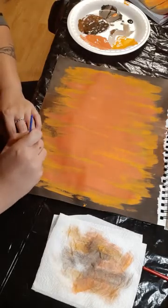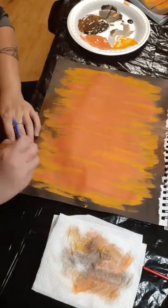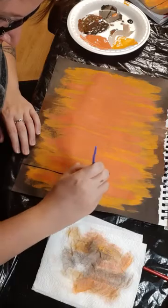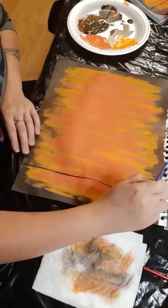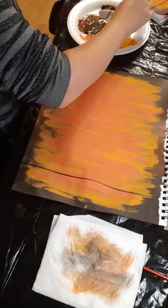Now, if you're more comfortable starting up and then going straight down, whatever you have more control doing, and it doesn't have to be perfect. So if it's not straight, that's no problem. We don't really want it to be perfectly straight. Just like that. And then you're going to redunk. Every time you do a line, you're going to redunk.